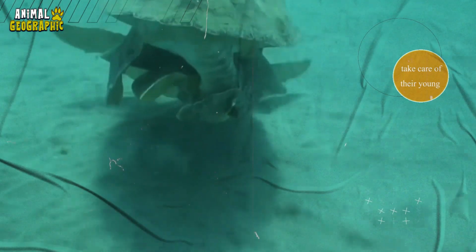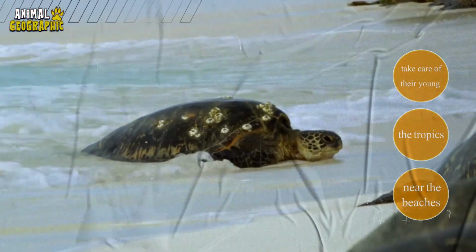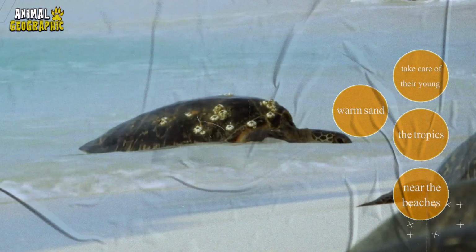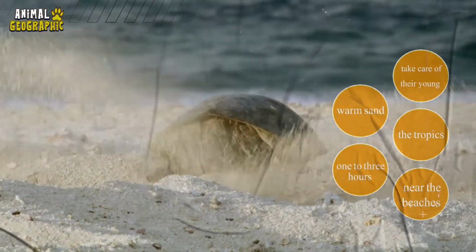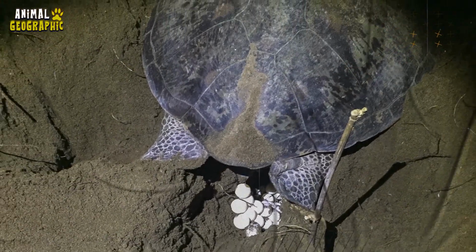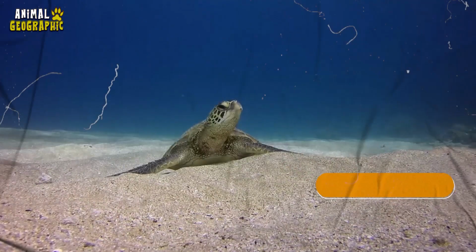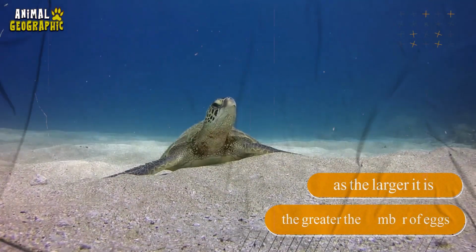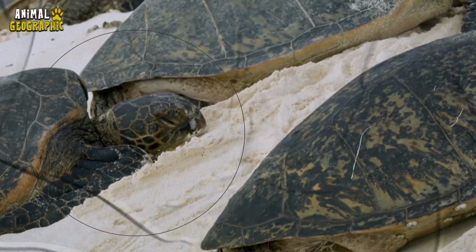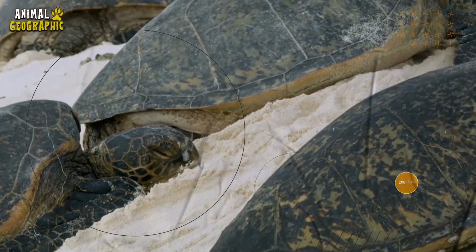The female turtle goes to the tropics near the beaches and digs a nest among the warm sand in burrows covered with mud. This takes her about 1 to 3 hours. The female sea turtles lay from 70 to 110 eggs, and the number of turtle eggs varies according to the size of the mother. As the larger it is, the greater the number of eggs. Embryos of green sea turtles remain buried underground for a period of 75 to 200 days.